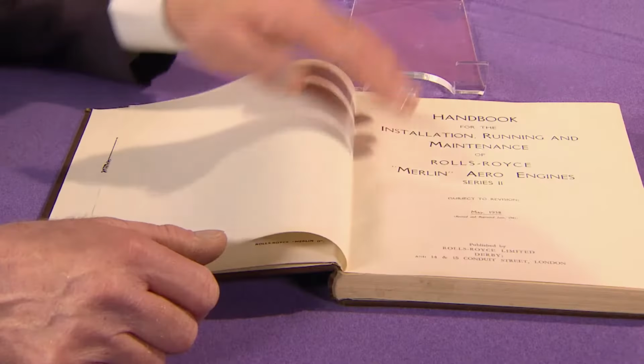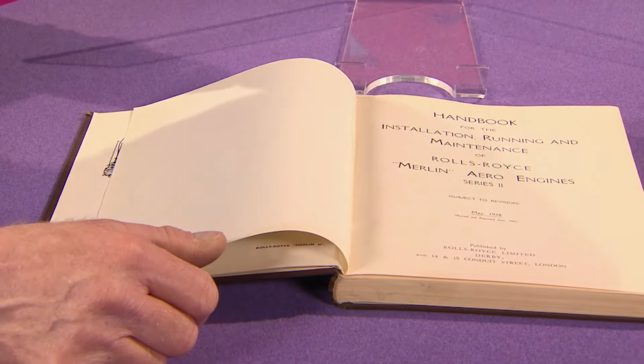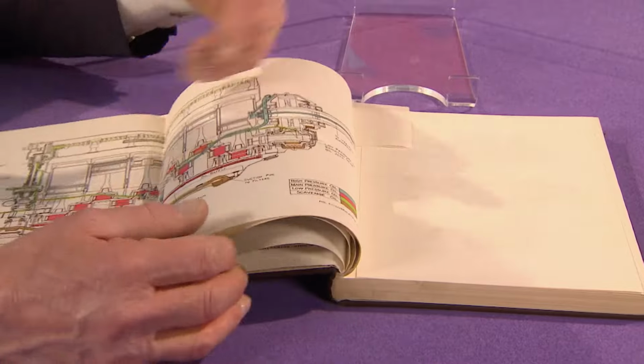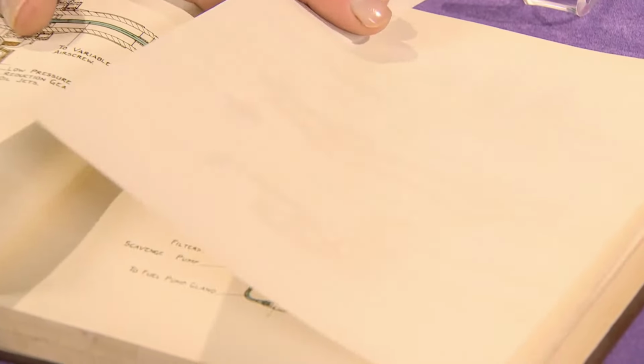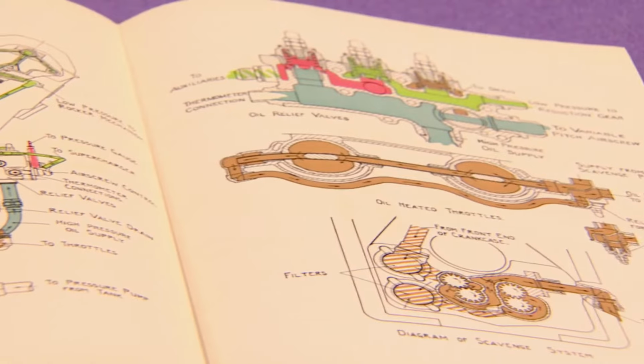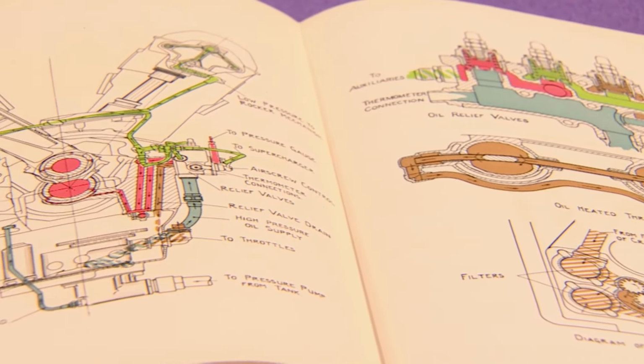And on the front page is always a good one to look at. Gives you all the details here. 1938, Series 2 engines. And I've got to show you this. You've seen it already, I'm sure. Yeah. Look at that. Yeah, beautiful exploded. Isn't it clean, though? Isn't it clean? Yeah. The fact that you've kept it in your bookcase and your children haven't played with it and all sorts of things made a lot of difference.